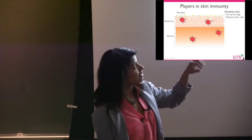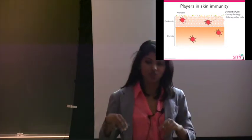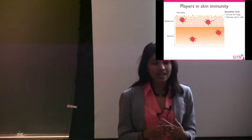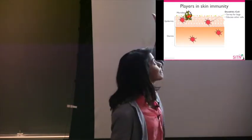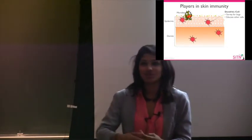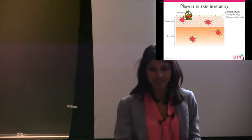The dendritic cell sits all over the skin. It's actually surveying constantly for any bugs that are going to come through. And when it does encounter a bug, like this little monster here, it's going to educate the rest of the cells of the immune system to be able to respond to that bug.